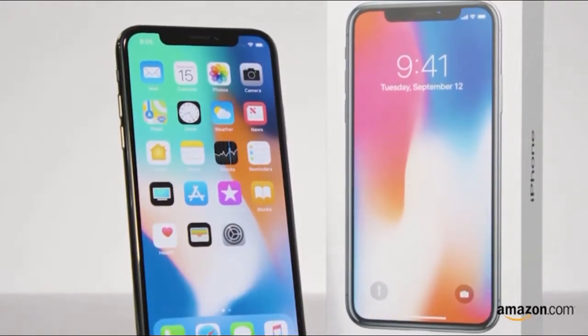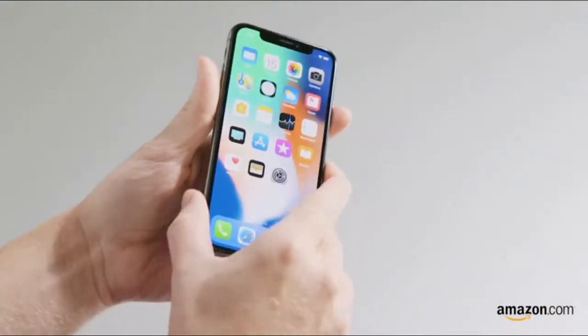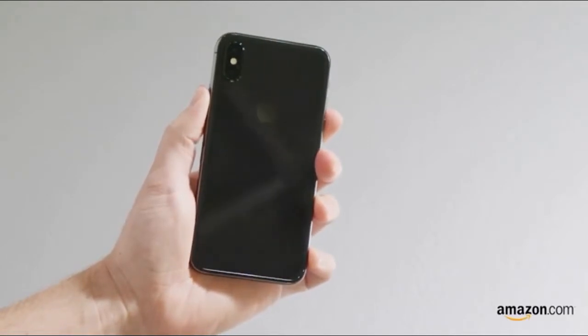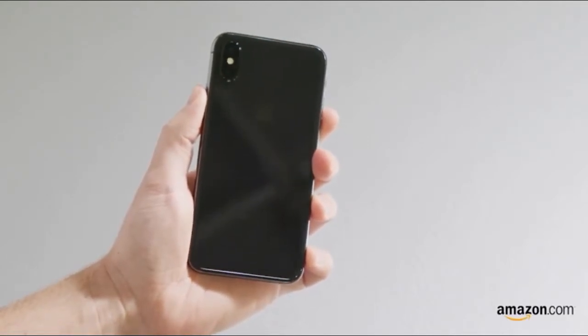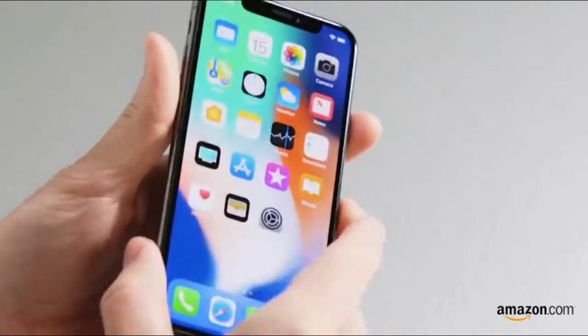The iPhone X is constructed with the most durable glass ever on an iPhone. The glass is used on both the front and the back, which enables wireless charging. It has an IP67 rating for water and dust resistance. The screen has an oleophobic coating to help resist fingerprints.